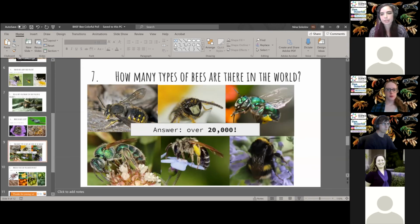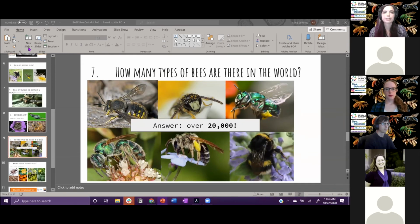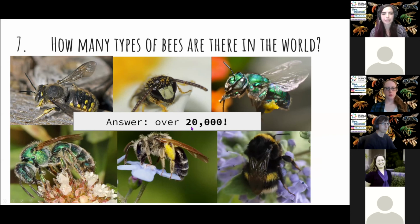But this is the answer to how many bees there are in the world, and it's over 20,000. And like I said earlier, most of those are solitary bees, around 90%. The other 10% are the social ones, like the bumblebees and the honeybees that we normally think of.